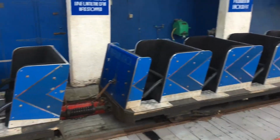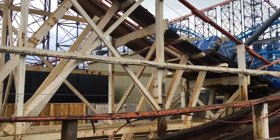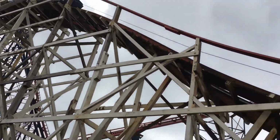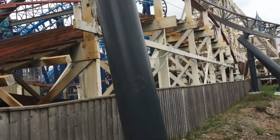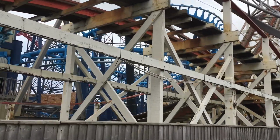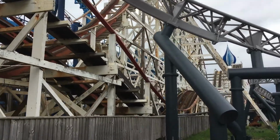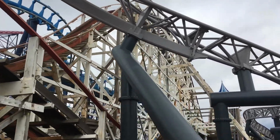The Big Dipper is the 8th oldest roller coaster in the world, and besides having that title, to be honest, it's nothing very special. Sure, compared to other coasters its age, it's a bit more thrilling and there are a few moments of airtime on there, but nowadays it is very jolty and the layout isn't anything to write home about. I'm sure if some track work was done on there though, then it could be returned to its former glory.